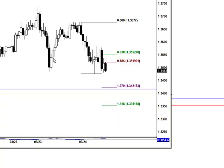I'm going to go ahead and pause the videotape now, and we will see before the end of the day or before the end of the evening if we don't get a break below and a move down lower. So we'll be back in a minute.